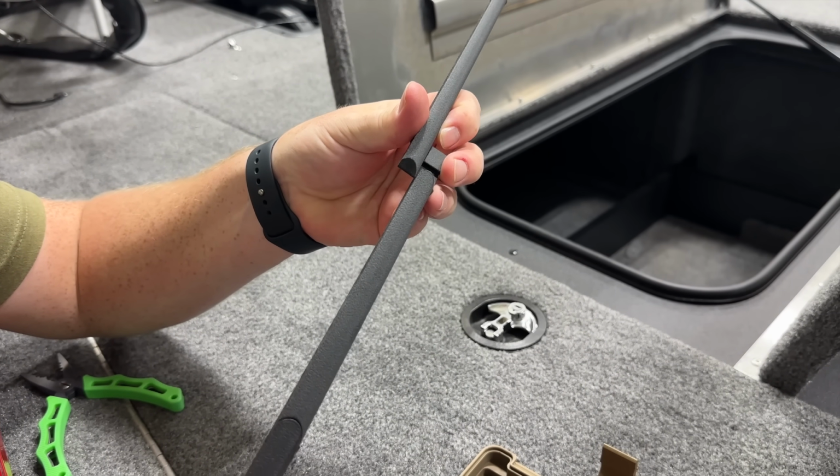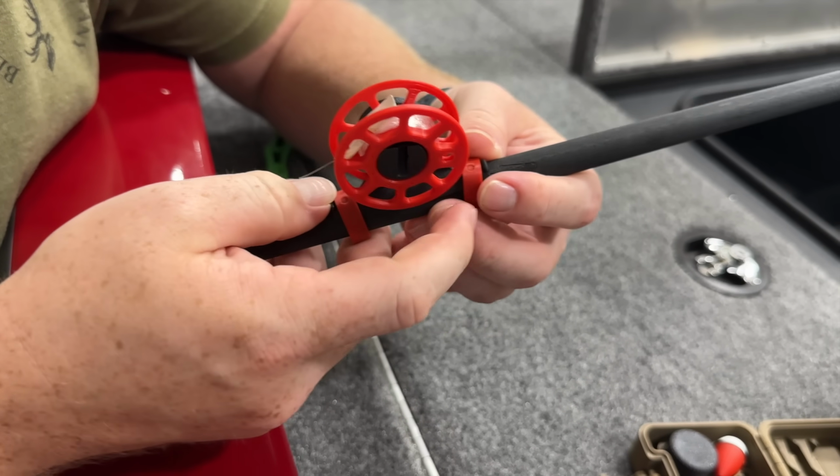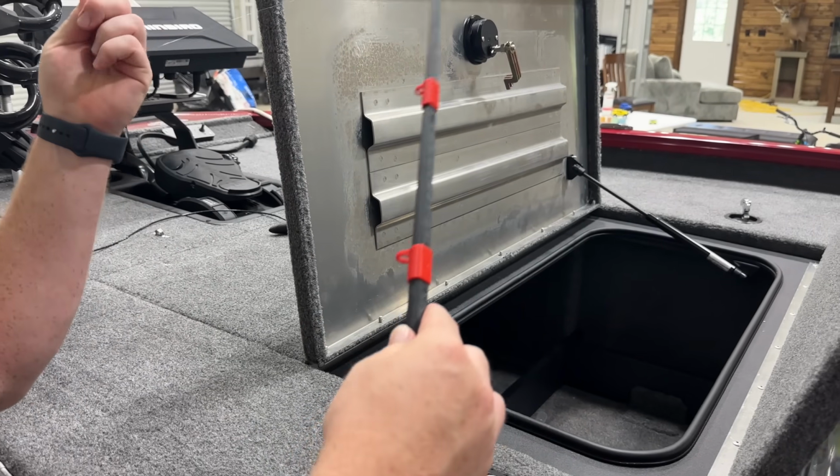And we use the ASA-CF filament, which is made for outdoor use and has the perfect strength and resistance for a rod. And this actually looks like a perfect entry-level rod for Oliver. I don't have to worry about him breaking it or dropping it in the water. If he does, we'll just print another one.